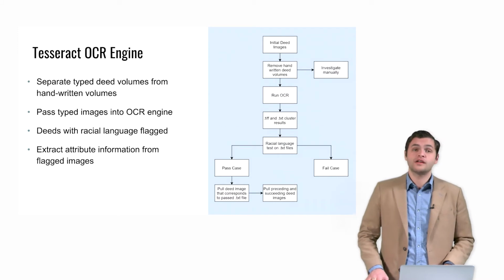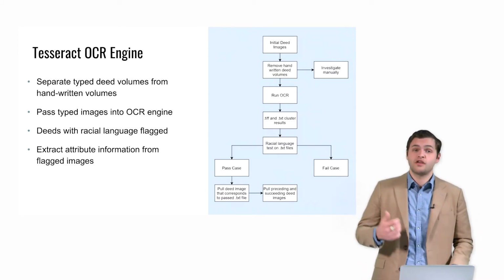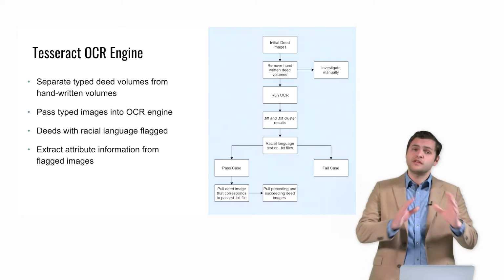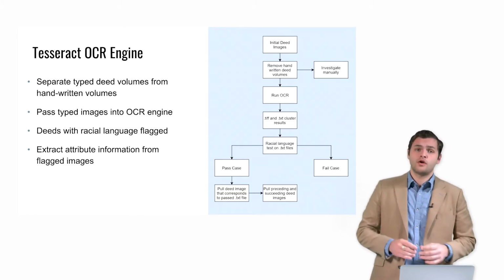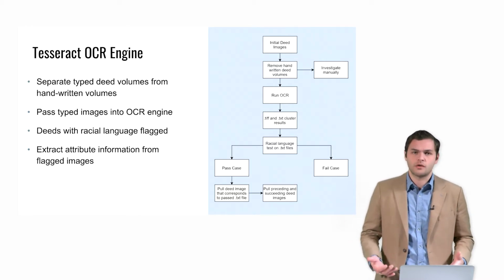Essentially, OCR is taking an image of text. So imagine if I took out my cell phone and took a picture of one of these warranty deeds and uploaded that picture to a computer. The computer views this as a picture. The computer can't read that. But if you take an image like that and push it through an OCR engine, what comes out is a text translation. Think of it as a Word document.